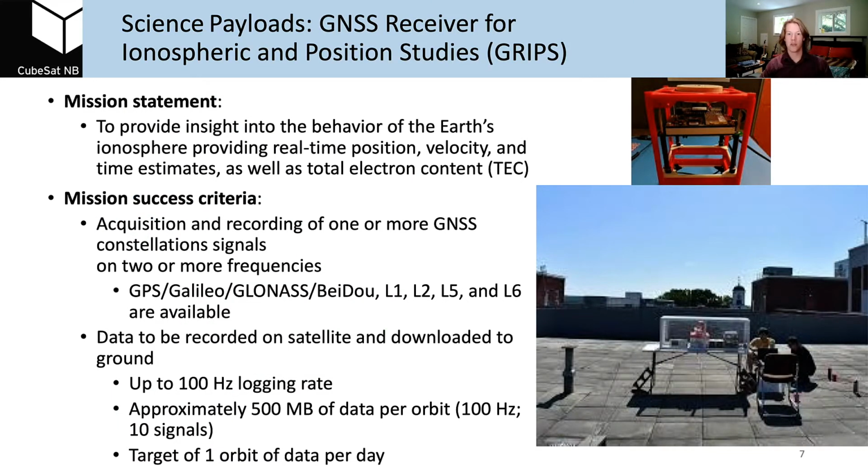GRIPS generally wants to provide insight into the behavior of Earth's ionosphere by providing real-time position, velocity, and time estimates, as well as the total electron content. It does this by acquiring and recording multiple GNSS constellations available over multiple frequencies. These constellations being GPS, Galileo, GLONASS, and Beidou, and the frequencies being the L1, L2, L5, and L6. This data will be recorded at a 100 Hz logging rate with approximately 500 megabytes of data per orbit, and we're targeting roughly one orbit of data per day.